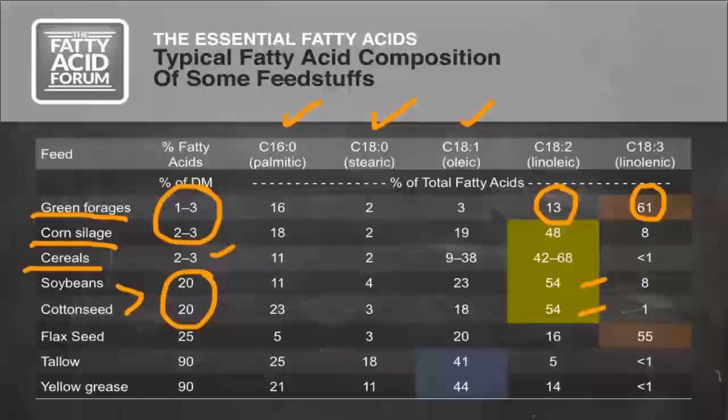The one oil seed that is an excellent source of 18:3 is flaxseed, which is also called linseed. It's about 25% fatty acid and about 55% linolenic acid. So it's one of the few excellent sources of linolenic acid that we have coming from vegetation.